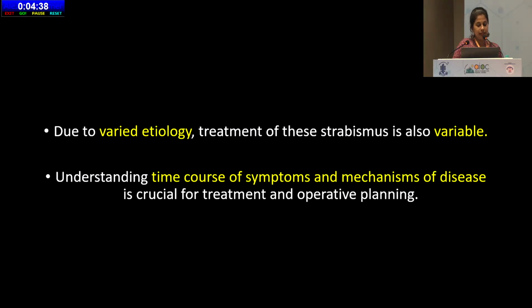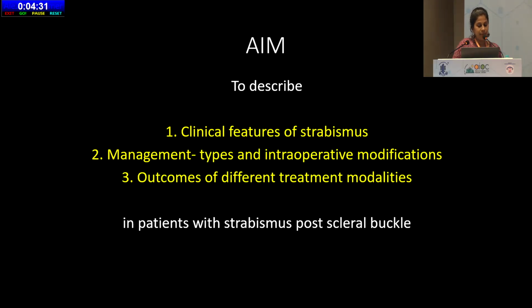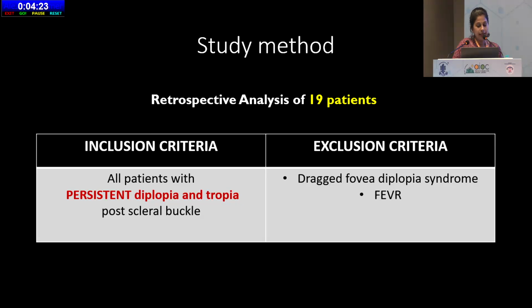Because of these varied etiologies, the treatment of this type of strabismus is also variable. Hence, through this study, we would like to describe clinical features, management protocols, and the outcomes of different management protocols in patients with strabismus post-scleral buckle. Totally 19 patients were included who had persistent diplopia and tropia after a scleral buckle surgery.